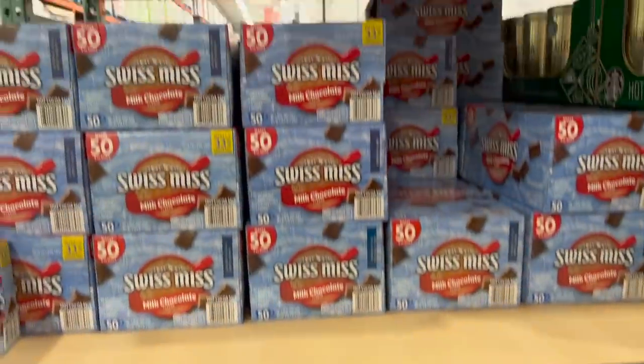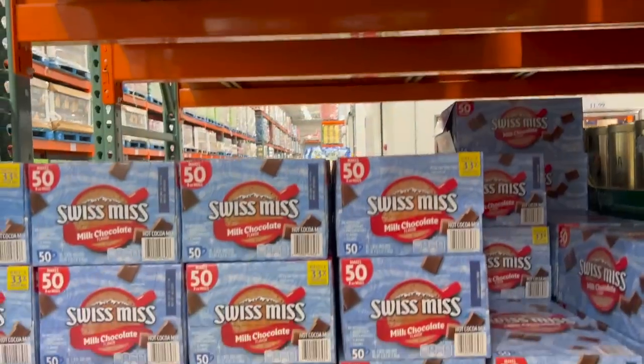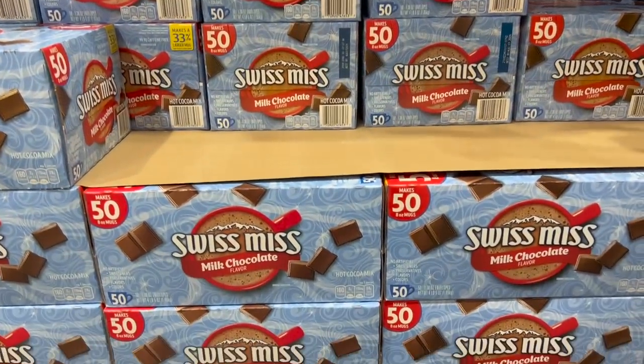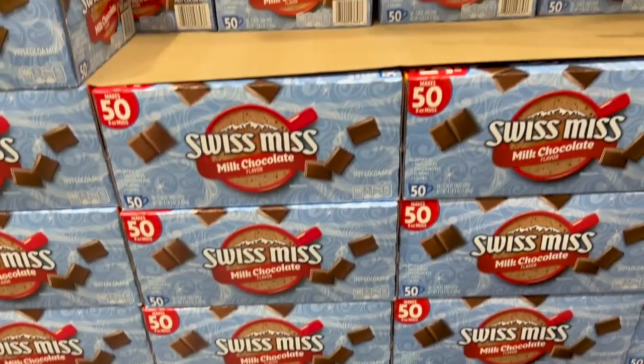So here's another deal that you can look for. If you like Swiss Miss hot cocoa, the Swiss Miss milk chocolate hot cocoa mix, you get 50 of them in the box, $7.99 now, $2.40 off, drops it to $5.59. You get 50 of them in the box. So what does that work out to? Maybe 10, 15 cents a package?